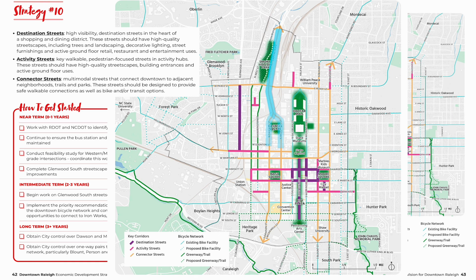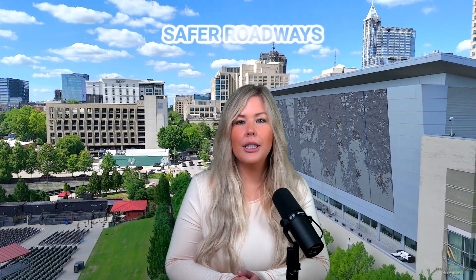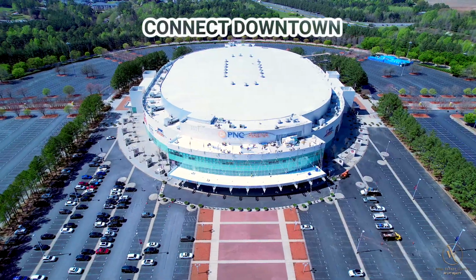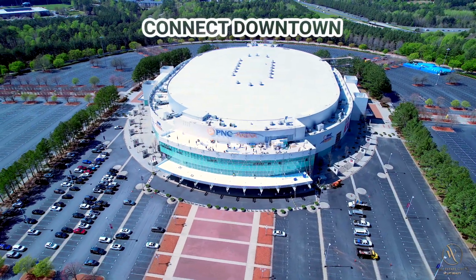Dawson and McDowell streets currently carry heavy traffic, making them harder for pedestrians to safely cross. And downtown Raleigh will work with the NCDOT on these streets to function more like the rest of downtown, instead of them flowing more like a mini highway. They also plan to develop transit options to key places like the PNC Arena, RDU Airport, and more.